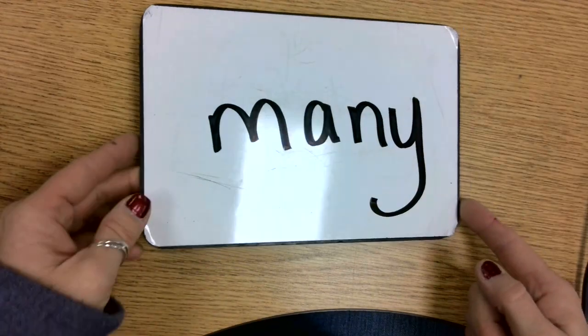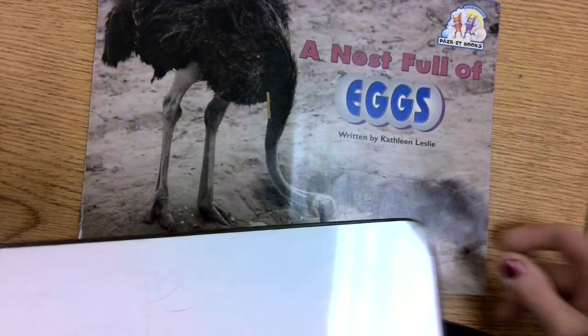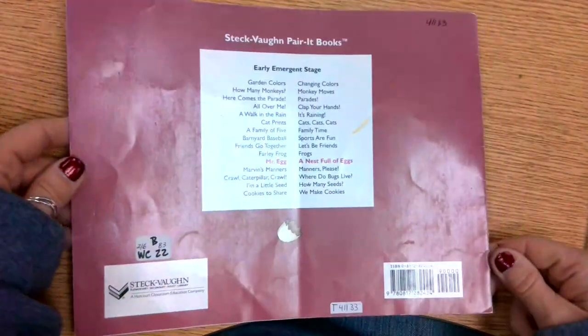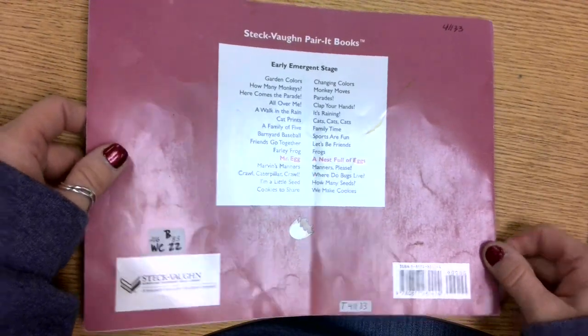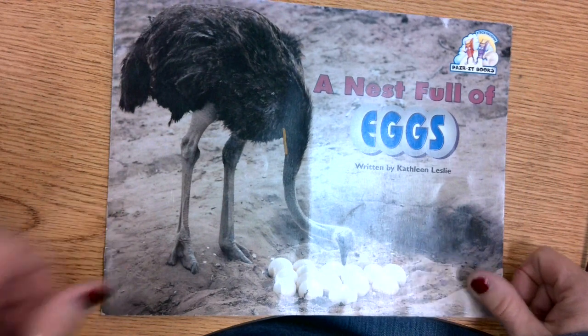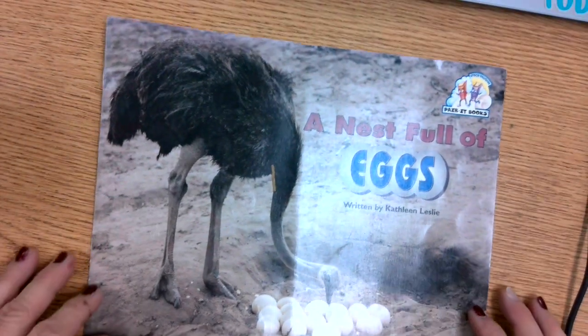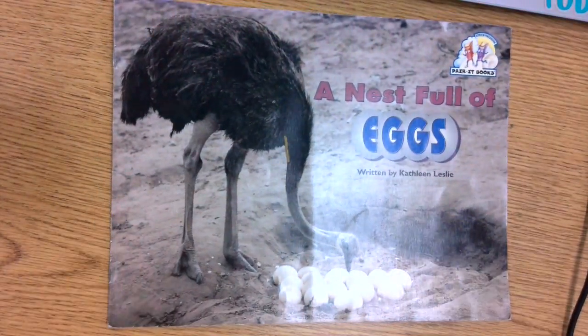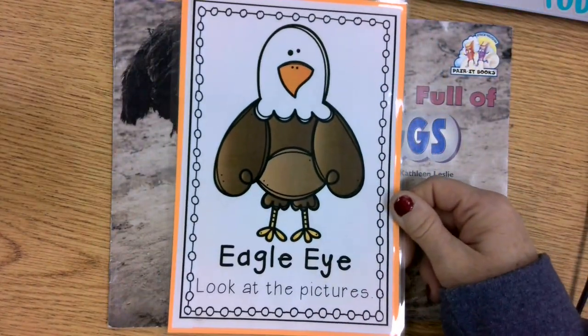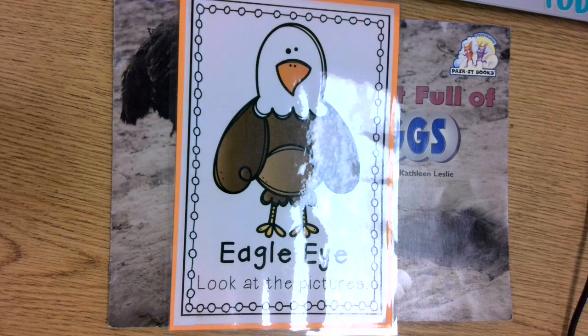Great job. Okay, so today we will read a book with the title A Nest Full of Eggs. It is a level B book. So we're going to remember to use our reading fingers and we're going to read top to bottom, left to right, and we're going to use our reading strategies. Who remembers one of our reading strategies? Let's not forget to use, do you remember who this is? Eagle Eye. That's right. He reminds us to use our pictures for clues.